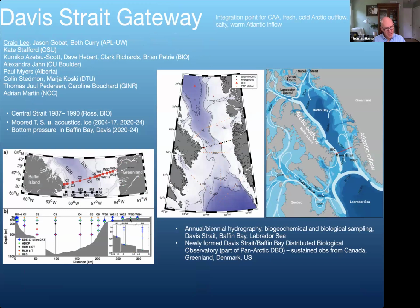Here's the West Greenland shelf. That's quite wide and shallow. Baffin Island shelf is much narrower. There have been observations in this strait since the 1980s. So the Canadians, led by Charlie Ross, had much reduced array of moorings there from 1987 to 1990. And then Craig started more or less this coverage in the early 2000s and maintained it until 2017. And then there was a gap of about 4 years, and then it was resumed in 2020.